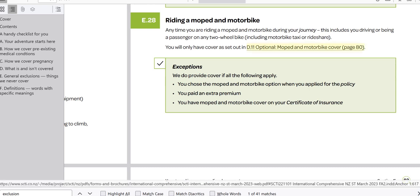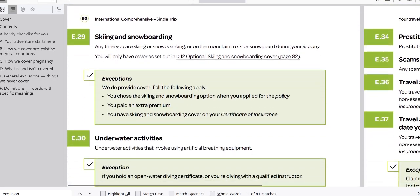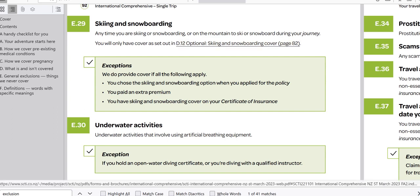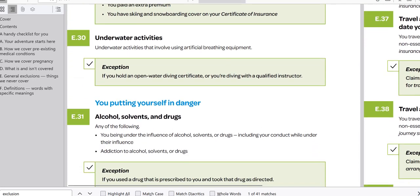But at the same time, Southern Cross actually has an add-on policy for mopeds. So it's another thing you do need to be aware of: there are situations where they'll cover you, but you have to pay more. Skiing and snowboarding is also an add-on policy. If you're skiing or snowboarding on a mountain during your journey, you only have cover as per the optional. So once again, that's an optional, and you will be covered when you choose the add-on option and pay the extra premium on your certificate of insurance. So these are things you need to be aware of.